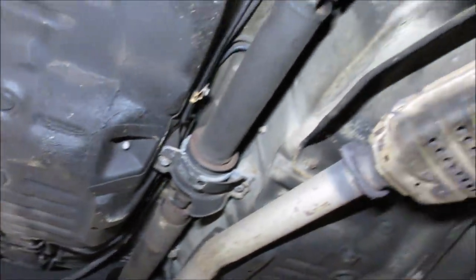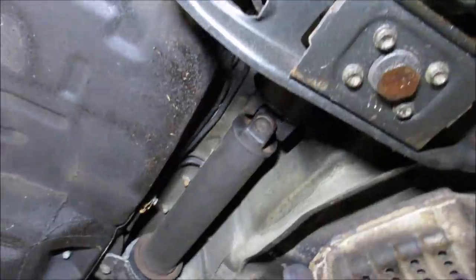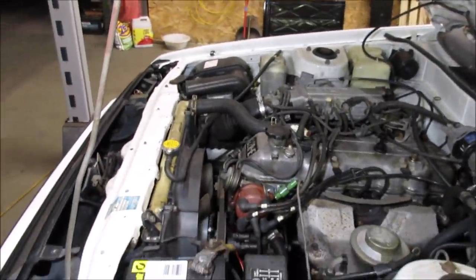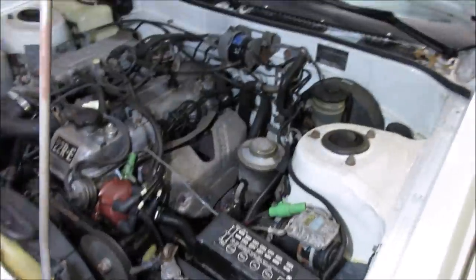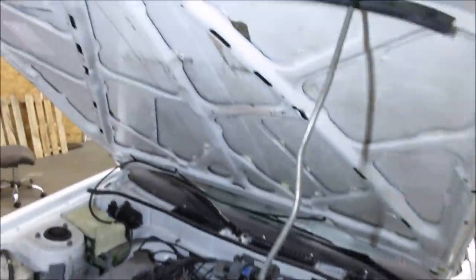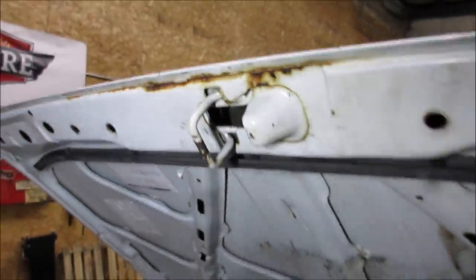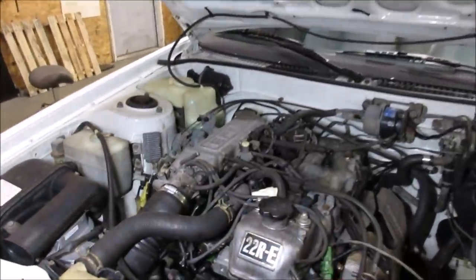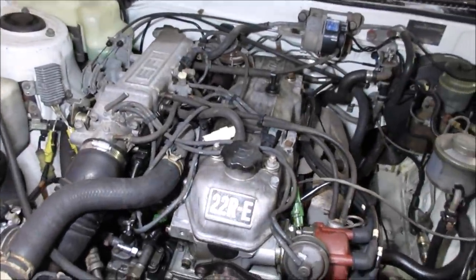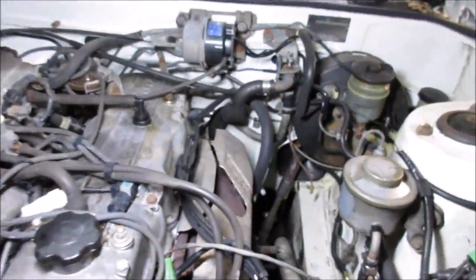All right, let's go bring her down. We'll pop open the hood and take a peek inside there. See if we see where that oil's coming from. It looks pretty much as good under here as it did under the car. No rust in the shock towers. Tops of the fenders, hood looks decent. Got a little bit going on the lip right there. See if we can find that oil leak. It is a 22RE. A 22R, I believe, is carbureted, and RE, I believe, is the fuel injection.